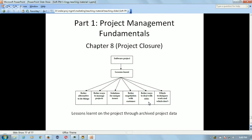Then better ways to deal with risk. These are also very important. Risks always keep happening on projects. How you deal with the risk, prior project data can help you in dealing with that. Which techniques work and which don't.